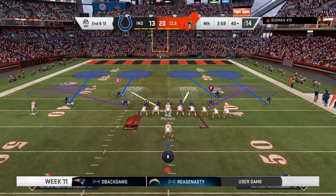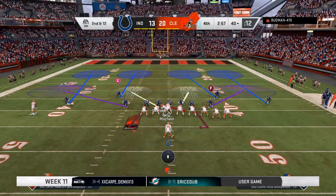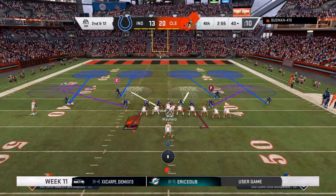Let's get off the field, D. Watch twist, watch twist. Alert, alert. Run, run, run.